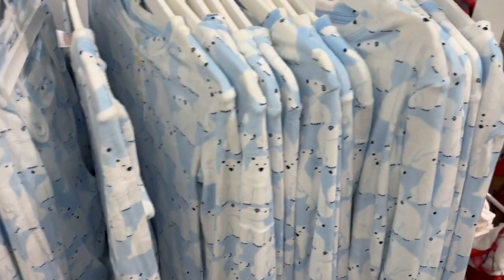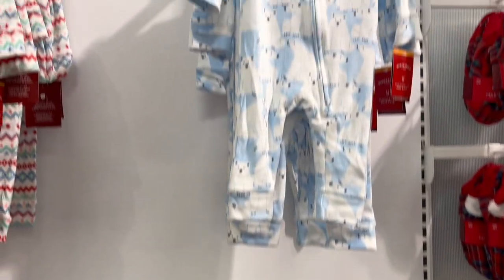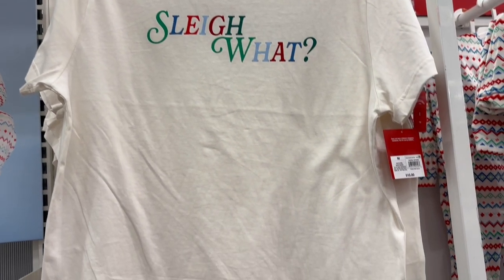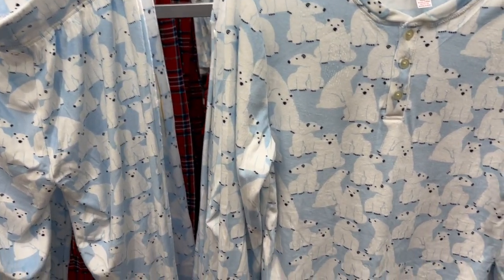And it's something about the blue and white set that I really liked. And I'm like, oh my goodness, even in my Target Christmas decor video, I saw a blue and white pillow and really liked it. And it was light blue and white. I'm really feeling that this year for Christmas. I really love these pajama sets.